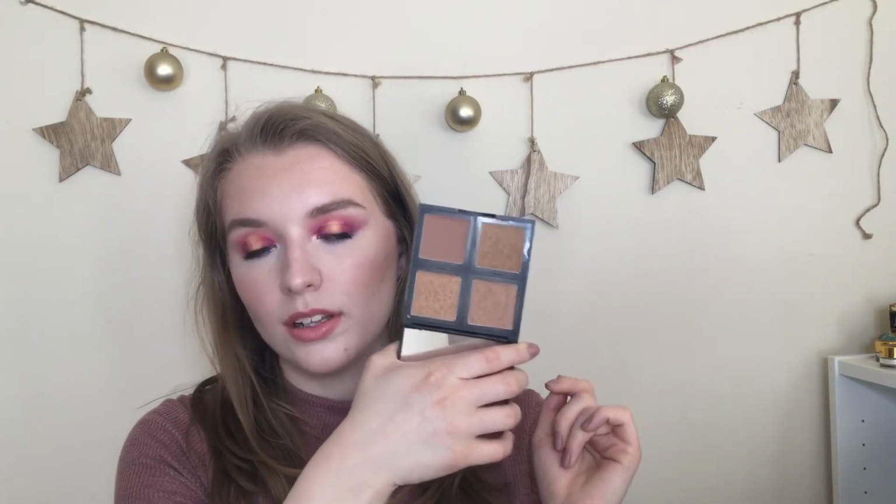Anyways, this is the e.l.f. bronzer palette, and here's what it looks like. I just love to mix my brush in all of these shades, tap off the excess, and go around the perimeter of my face. I just feel like the tones of these bronzers are really, really beautiful. They blend really well, and I just really like how they sit on the skin.